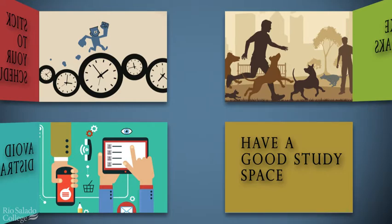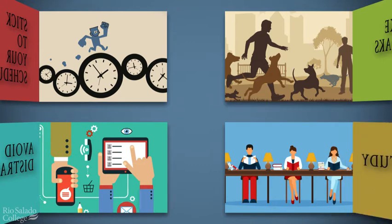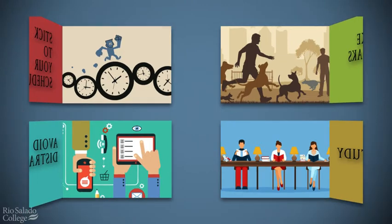Where you study is also important. A desk or table in a well-lit area is a good workspace. Try not to read assignments or do homework on your bed, where you could be tempted to sleep. Some people find it helpful to study outside the home. Try visiting a local coffee shop or library.